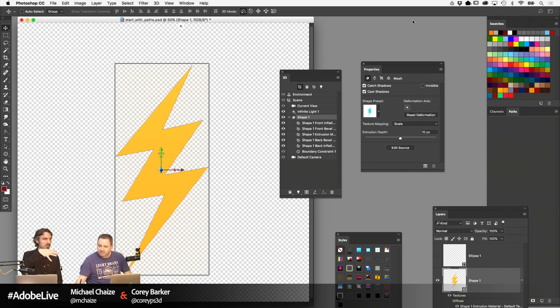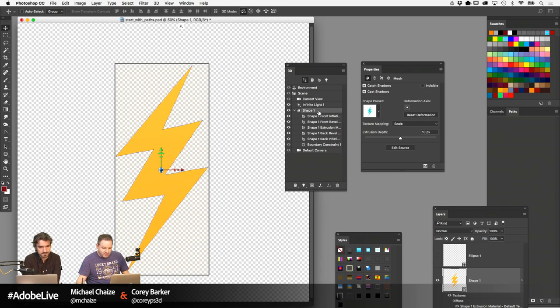If you move the camera around, you will really see. You'll just see it flat. You're seeing the illusion of dimension. But here we're actually going to create dimension by going with the shape one selected in the 3D panel.